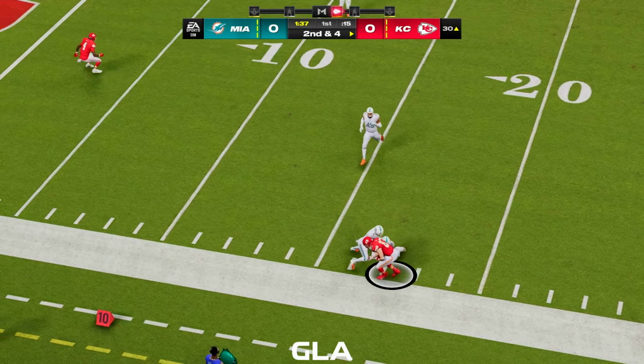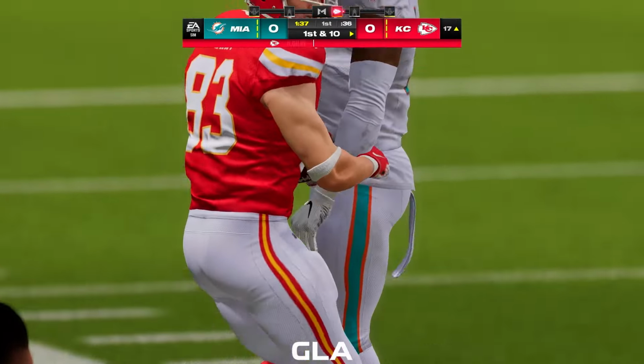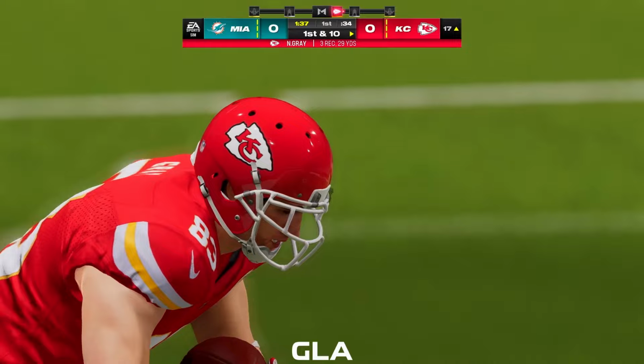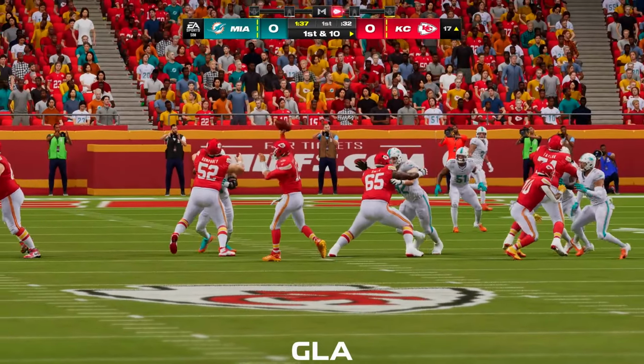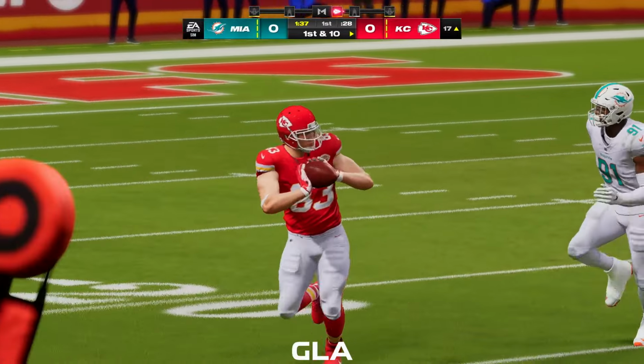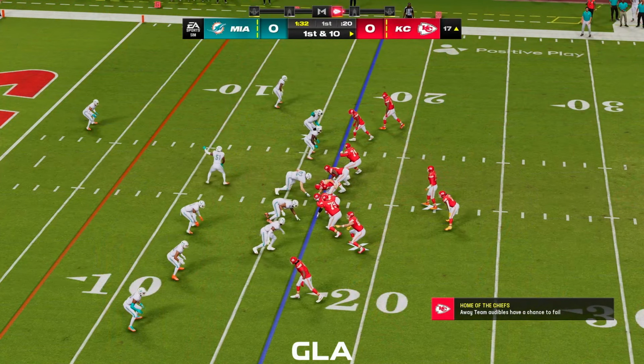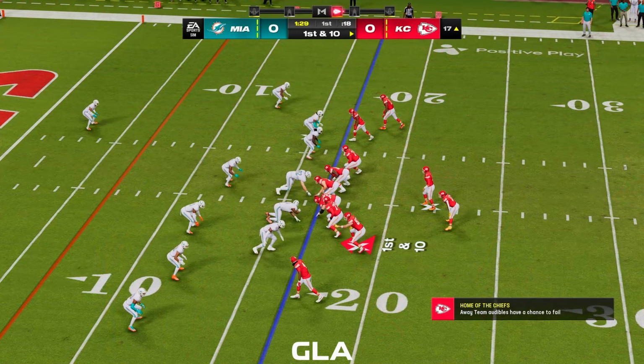Mahomes' throw caught by Gray. And they'll have it in the red zone before he crosses over out of bounds. The Chiefs have got the passing game rolling a bit, and another first down. I like how they worked the tight end on a nice little under route there. And if you're going to give him that much space, he's not even going to catch the football. He's going to run away from me a little bit, and that's exactly what he just did there, picking up extra yardage.